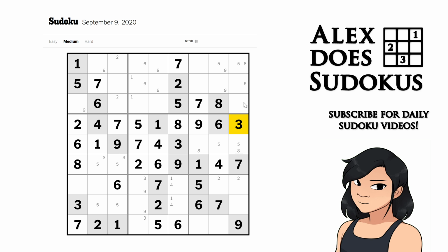I'm convinced that I've just missed something really glaringly obvious. 4s, 4, 4, 4. So 4s are down here. Can that be a 4? Yes, it can. So 4, 5, 5, 5, 5. I'm really not seeing anything jumping out. 6, 7, 8.